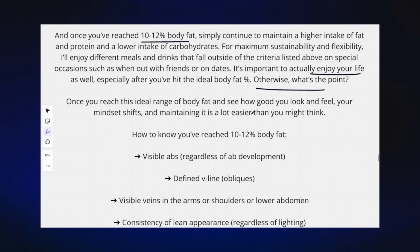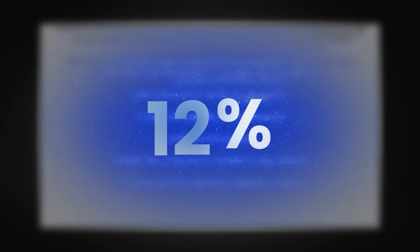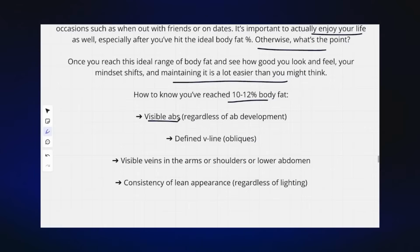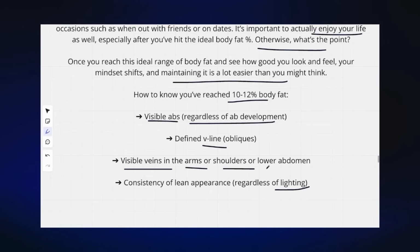So maintaining it is going to be a lot easier than you might think right now. So how do you know that you've reached this ideal range of 10 to 12%? Well, you're going to have visible abs, regardless of the development and the lighting. Defined V-line, that's the obliques, so the muscles next to your abs. You're going to have visible veins in your arms, shoulders, lower abdomen. And yeah, consistency of a lean appearance, regardless of the lighting. So once you reach this, you'll know. And yeah, that's really, really good.